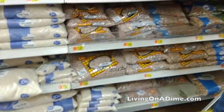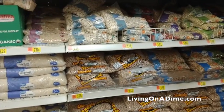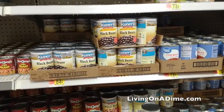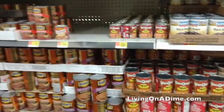Next, beans. Dried beans specifically, but also canned beans. Any type of beans. I'm talking beans, dried form and canned form, are both cheaper at Walmart. Yes, they are cheaper at Walmart.